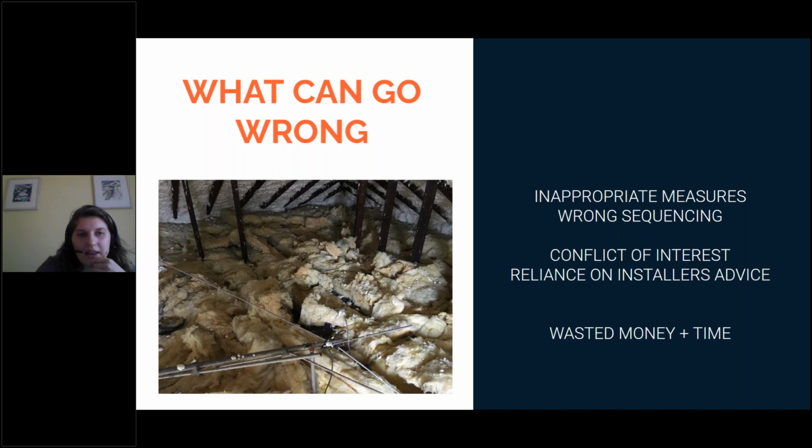And the picture on the left is an example of when that happens. What you're looking at is an attic, quite a well insulated attic already, but the guy was persuaded to get spray foam insulation as well. Why we would say that's not the right measure is because it's creating a new insulated space in the attic, which is not a used space. So it's not super effective in that regard.